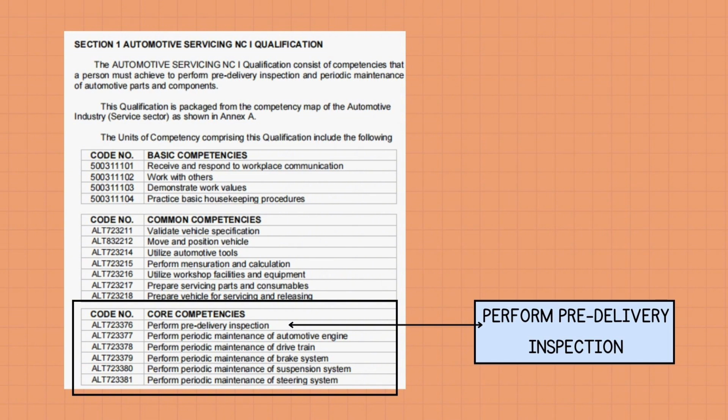So, there are four basic competencies. So yung unang basic competency is participate in workplace communication. Number 2, work with others. Number 3, demonstrate work values. Number 4, practice basic housekeeping. Basic competencies are the foundation of being a good worker. Communication, teamwork, professionalism, cleanliness are always expected in any job.